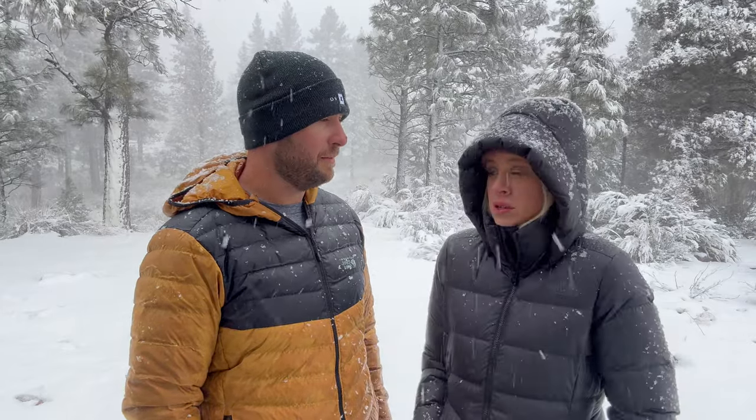This is probably my favorite camping trip I've ever been on because it's just so different from when we pulled in yesterday. Yesterday it was, as you guys saw, no snow on the ground hardly, maybe just a couple patches. And now it's like we transported to another location. Well, we'll keep you updated as the day goes on.